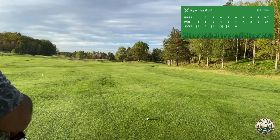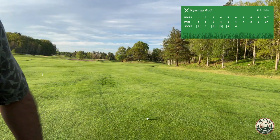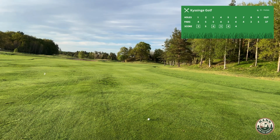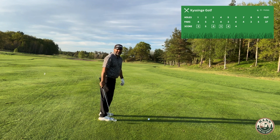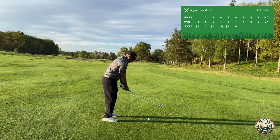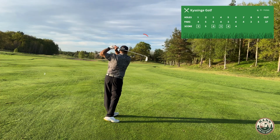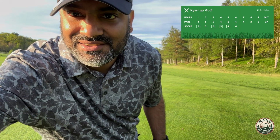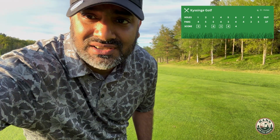Not the best line. I'm supposed to go right from here. I'm still going to take a long iron and hopefully try and let it fade a little to the right, which is normally my natural line of play. Let's see. Yeah. So we got it very close. It's on the fairway, so it should be a good, easy approach shot now.